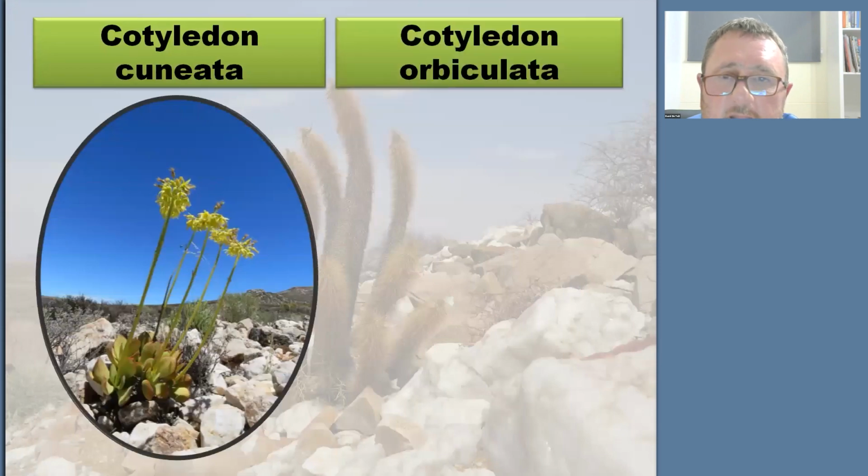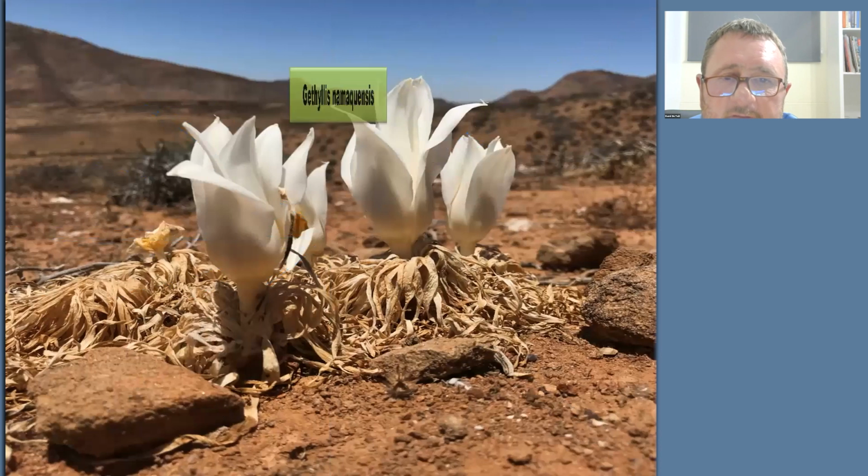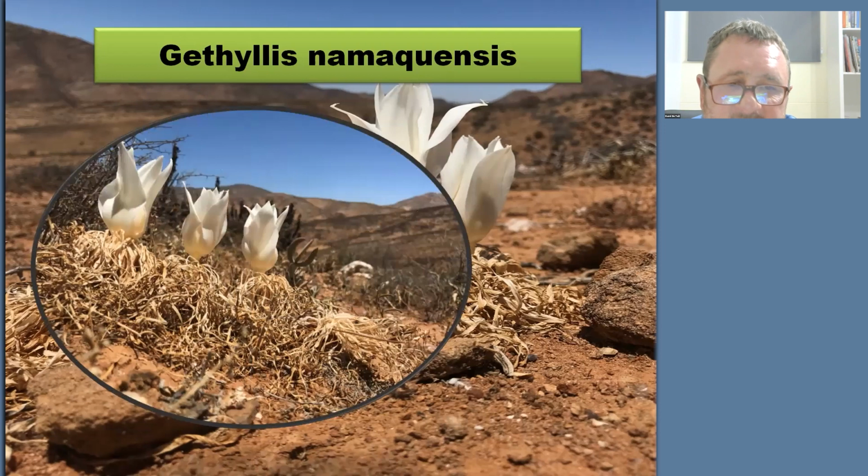The two cotyledons you get are Cotyledon cuneata and Cotyledon orbiculata, both in the Richterveld. And the Cotyledon orbiculata is much more widespread than the Cotyledon cuneata. So these are the two cotyledons, orbiculata and cuneata. The one I've got already is an orange type of flower, the orbiculata, and the cuneata more greenish yellow. This is in the Richterveld area, also quite close to the Orange River and up to the Helshoogte area, Gethyllis namaquensis, growing mostly with the Pearsonias, where they are widespread, the yellow Pearsonias. Caudalis namaquensis. You can see at the back there, you can see the yellow Pearsonias.